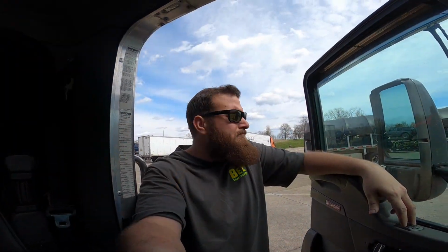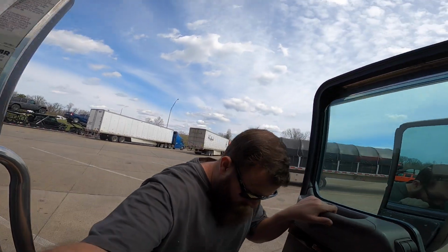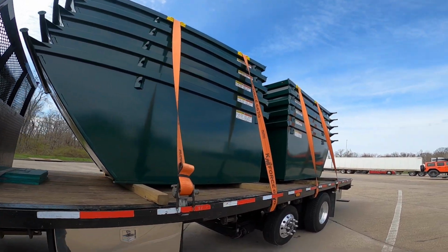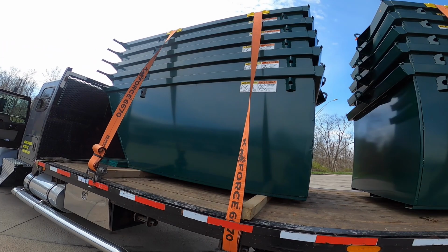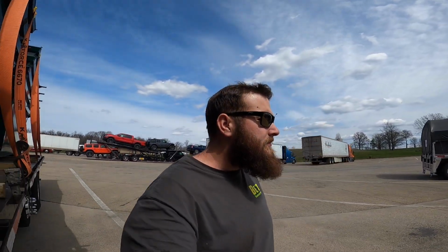All right, real quick. We're at the Kentucky Welcome Center rest area off of 75. I'm gonna show you real quick. This was our load. Bunch of skip bins, I believe is what they're called. 8,000 pounds worth of them. Nothing crazy. Two straps. And they're riding pretty good.